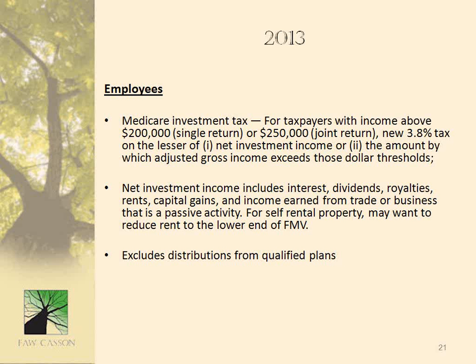Another thing is for your investments. Maybe it's time to talk to your financial advisor and move some things over to municipal bonds or something like that, so it's tax-exempt interest. Tax-exempt interest doesn't get included in this calculation because it's tax-exempt.